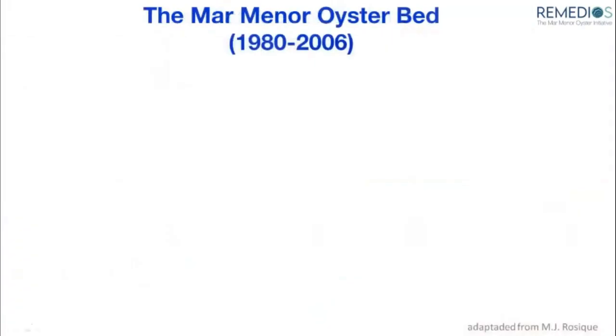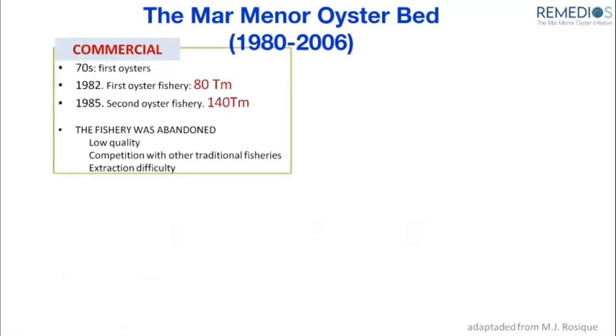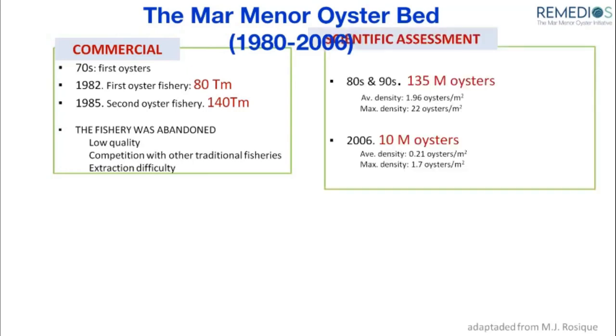The decrease in the salinity of the lagoon allowed the entry of the flat oyster, and in 1982 a fishery of 80 tons of oysters was obtained, and the second was of 140 tons. However, the fishery was abandoned because of the low quality of the oyster, as they were not attractive for consumption since they developed thick shells. Also, it was very difficult to extract because they were in the middle of the Caulerpa meadows and it was not easy to fish.